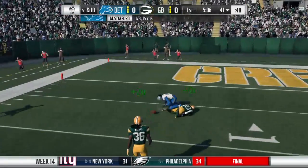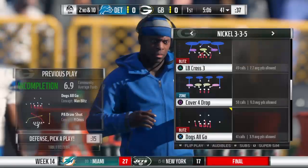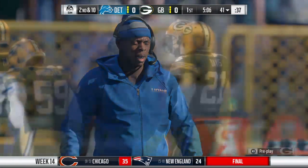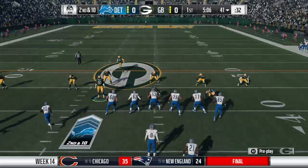And it drops down incomplete. Thought he might have had it. Instead, 2nd down. This defense not going to make it easy for you. They're a physical group, and we just saw it there on that play. He came in, made the contact, just as he's trying to haul it in.